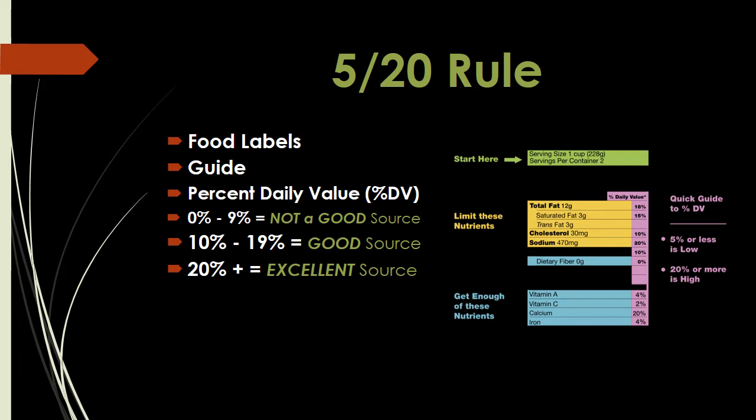Now, when we talk about the 5-20 rule, I would like to be a little more specific than what the sample food label offers. Ladies and gentlemen, if a food or beverage item offers anywhere from 0% to 9% DV of any particular nutrient, then that food or beverage item is considered not a good source of that particular nutrient.